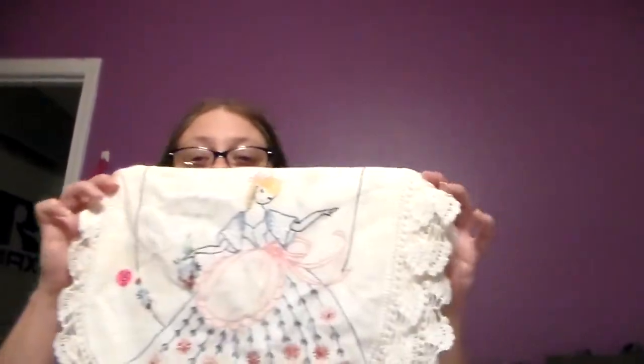So, the first one we went to, I bought a bag full of stuff for just $4. And that was it. The second one we went to, I didn't find anything there that I wanted. So, this is one of the things that I found and bought.